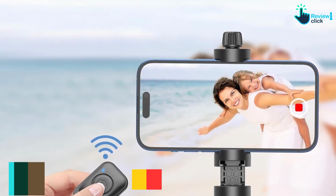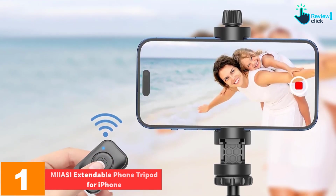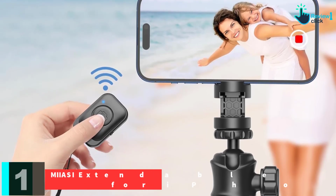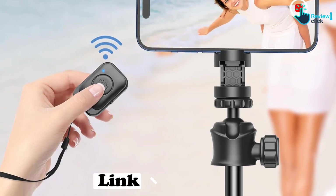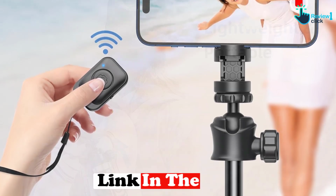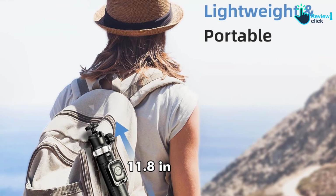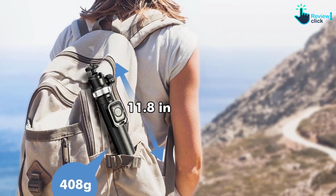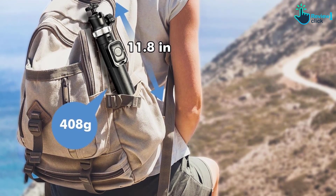And finally, at number 1, we have the MIIASI Extendable Phone Tripod for iPhone. The MIIASI Extendable Tripod is perfect for anyone who values versatility in their photography tools. With an adjustable height ranging from 17 to 62 inches, it easily accommodates your needs. Its lightweight yet sturdy aluminum alloy design guarantees stability, while anti-slip silicone pads enhance grip, even in windy conditions.